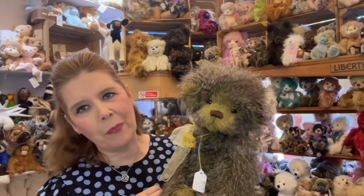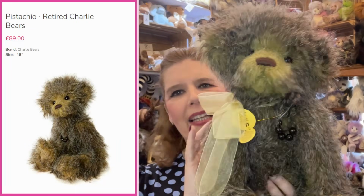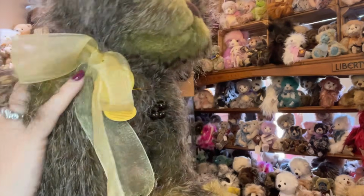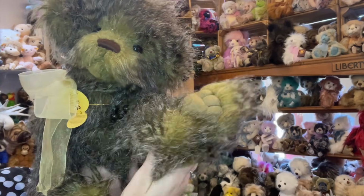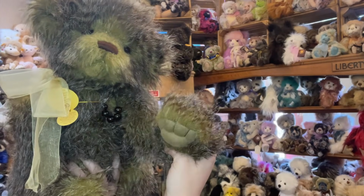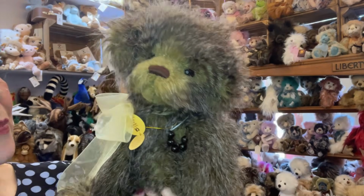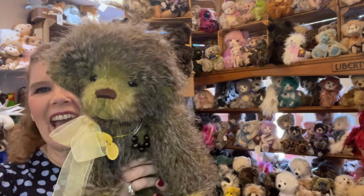So here is another beauty. This is Pistachio from Heather Lyle as the designer for Charlie Bear. Very different style again, a little bit elongated, narrower in the body, but with a very appealing face. Look at that one, and look at this gorgeous fabric. It's got a feathered effect to it, and of course a pistachio colour too. The Heather Lyle ones have really big hands and feet, and that makes them so appealing with their little slim body and their lovely big chunky face. So Pistachio coming in at £89.